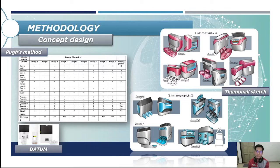Okay, for concept design, I'm using thumbnail sketches. Creating concept sketches that show the form and function of potential designs is an essential part of the product design process. Here I sketched 9 concepts of the cat feeder using the PAC method, concept comparison and evaluation metrics applied to a hypothetical example. In this example, engineers evaluate 3 concepts, which are low, mid, and high, against a datum concept.